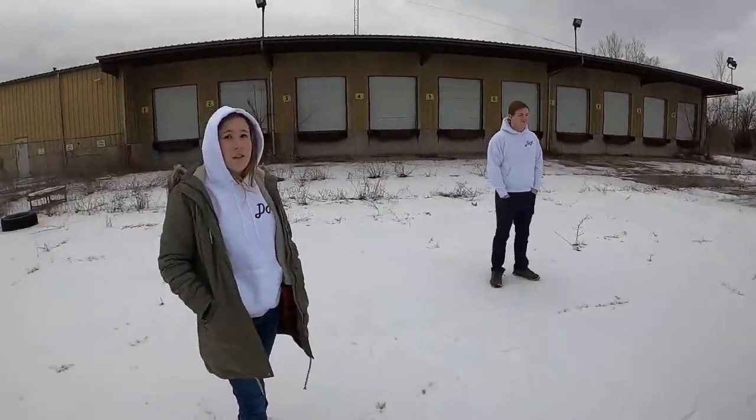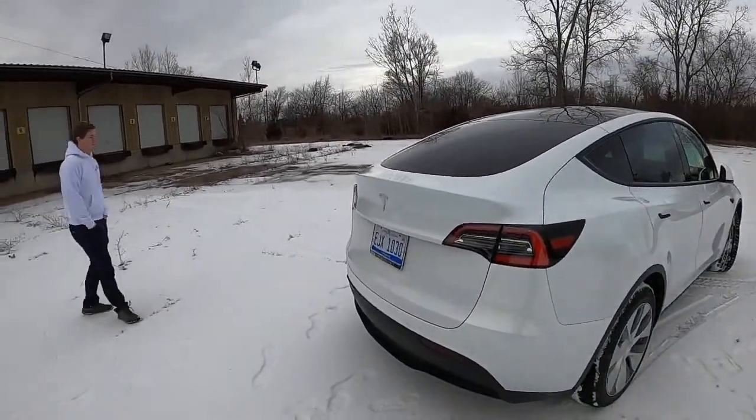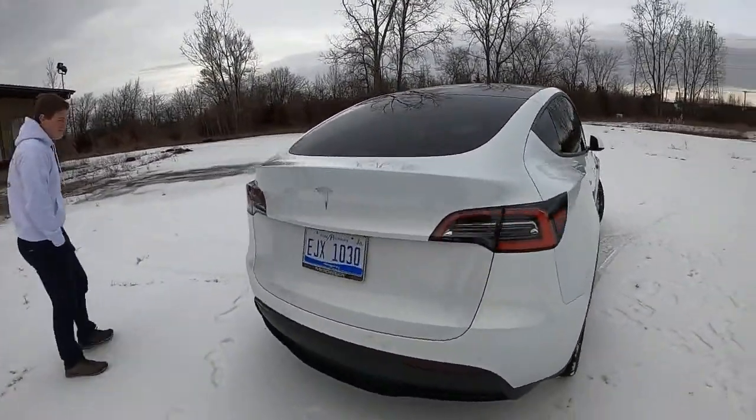Alissa and I joked earlier, it's nice it doesn't announce that you have the poor version. Yeah. Poor man's Model Y. Well, maybe it does and then it doesn't announce. You're right. You kind of have to know, though.